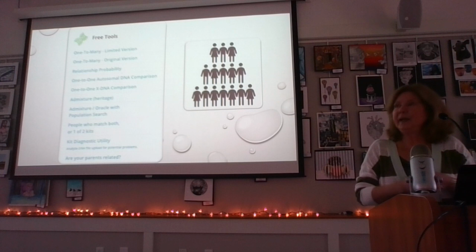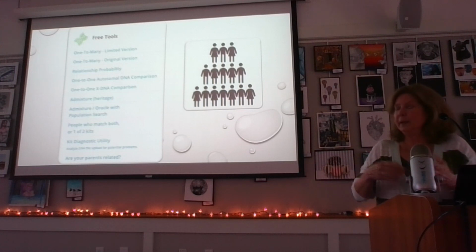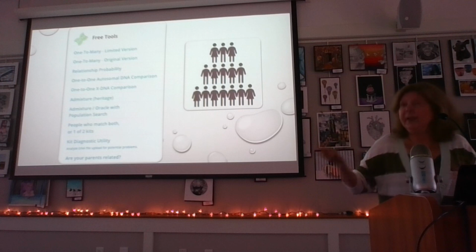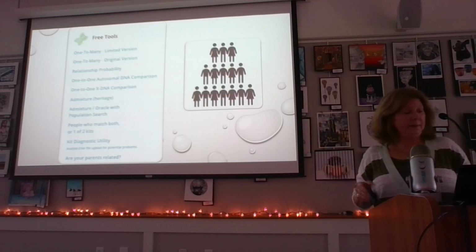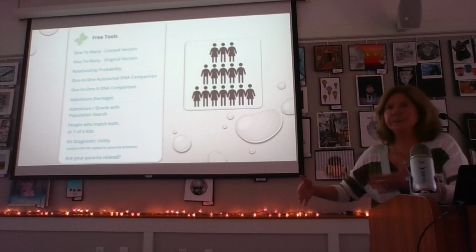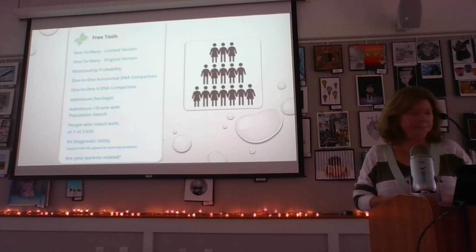So I know these matches were from my father's side. If I have a cousin who happens to be from Italy, my paternal grandmother was born in Italy. So if I have a match who's a cousin on that side, and they match both of us using this tool, I know they're most likely from Italian descent or have some Italian descent in them from the same line.